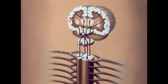In the brain are centers which sort the signals before they enter the consciousness. The signals pass to the highest levels, where memory and learning are called upon, and a decision is made. The decision is passed to the motor nerves, and so to the muscles.